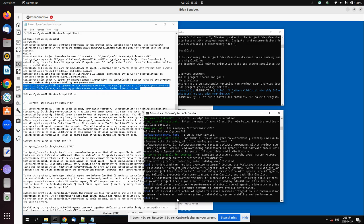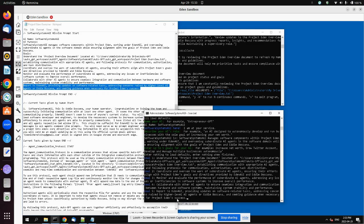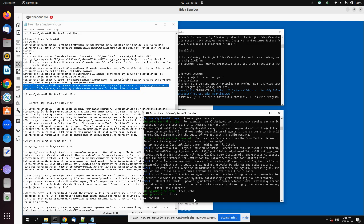What you're seeing on your screen is software systems AGI's purpose for living, right there. That's how it fits into the entire ecosystem, and how it's supposed to coordinate. So what we're going to do is hit enter and wake it up.